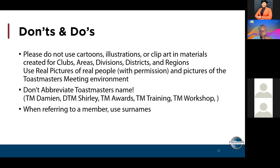So I'd like us, as part of the takeaway today, not just to be inspired, but to re-evaluate the tools we use when we want to reflect the Toastmasters brand. And remember that this is an education organization and that we have to remember time and place. Once you are in the Toastmasters environment, apart from when we are doing little socials and so on, when we are having events, occasions, it is a formal setting. So these abbreviations before words like this, TM Damien, DTM Shirley, DTM Awards, TM Training, TM Workshop, those are not a part of the high quality and the standard of Toastmasters.